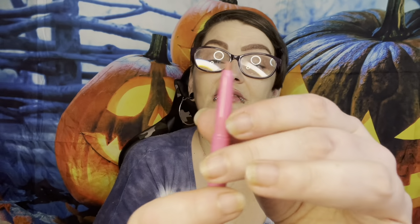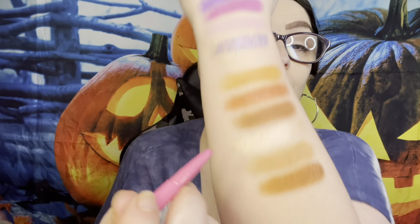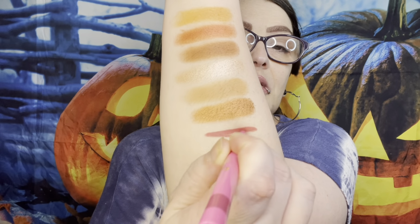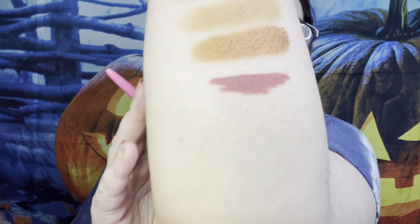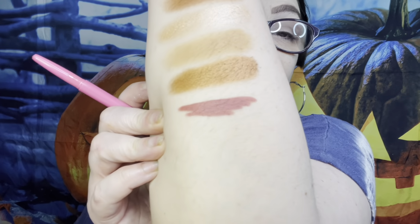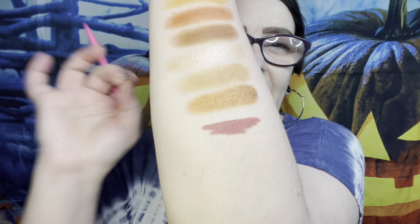And it looks like that. Let me show you how much product you get. That is how much you get all together. Wind it down before I break it off and cry. Okay, let's go ahead and swatch it. You guys, these are so creamy. That is a beautiful color, especially for fall and winter. It is kind of like a brick red with a dash of brown undertone. It is gorgeous. Now, they are retractable.